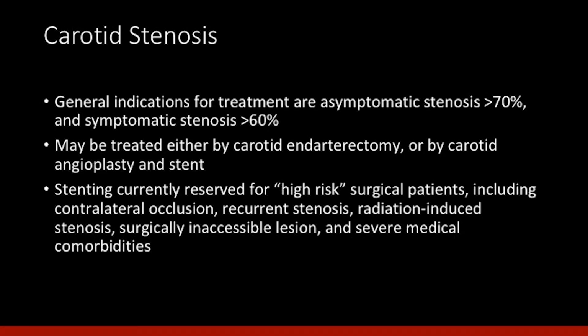So next, carotid stenosis. This is something which I'm sure some of you guys see. So general indications for treatment are asymptomatic carotid stenoses greater than 70% narrowing we typically treat, and symptomatic greater than 60%. Generally speaking, we're talking about patients less than 80. Over 80, the data to support treatment of asymptomatic carotids is pretty soft. It's pretty rare that we need to treat someone over that age.